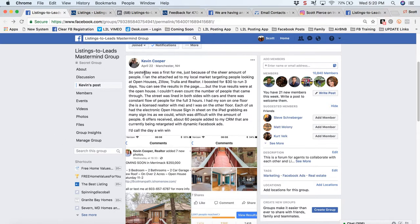In this post here from Kevin, recently he did a boosted post off his branded business page and targeted people that were interested in Zillow, Trulia, Realtor.com. And he boosted it for $30 for 3 days. And I know there's a lot of talk in the industry about boosting posts does not work. Well, it does work.